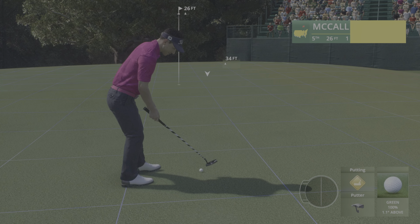Par 4 ninth is intriguing here at Augusta National. This is where you can see just how hilly the golf course is. It may not show up on television that way, but you can certainly feel it as you make your way up to this 9th green. Yeah, that is a wonderful tee shot, right where you want to be here at hole number 9.